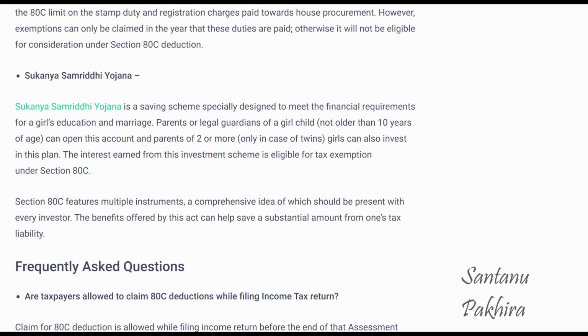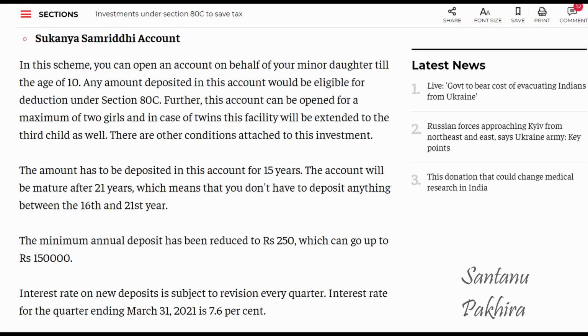The amount has to be deposited in this account for 15 years. The account will mature after 21 years, which means that you do not have to deposit anything between the 16th and 21st year. The minimum annual deposit has been reduced to 250 rupees, which can go up to 1,50,000. Interest rate on new deposits is subject to revision every quarter. For the quarter ending 31st March 2021, the interest rate is 7.6%.